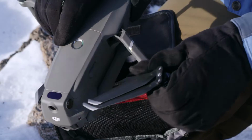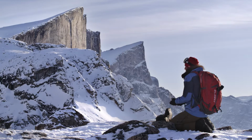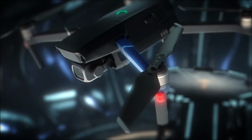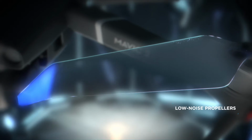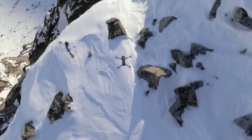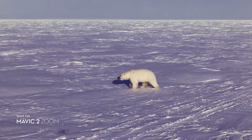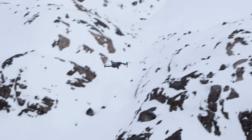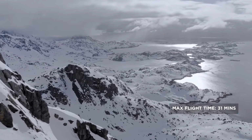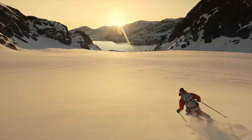It wouldn't be a Mavic if it couldn't go with you anywhere, anytime. We kept that same foldable design and tweaked a few things that make a world of difference. After countless hours of research and testing, Mavic 2's refined chassis and low noise propellers make it DJI's most advanced aerodynamic aircraft to date. These subtle yet powerful improvements give you a smoother, quieter flight for greater discretion when the situation requires. Mavic 2 extends your creative potential with up to 31 minutes of flight time and a max speed of 72 kilometers per hour in sport mode.